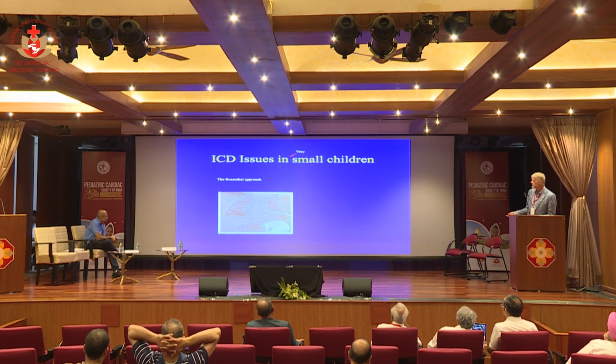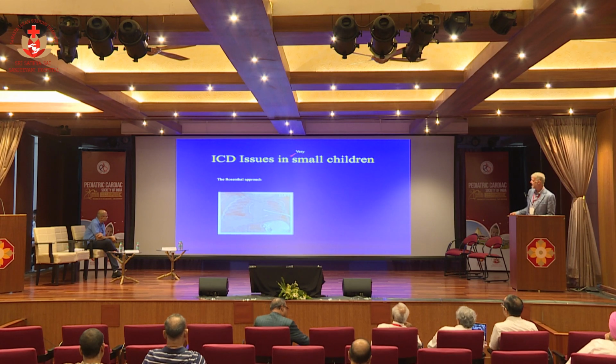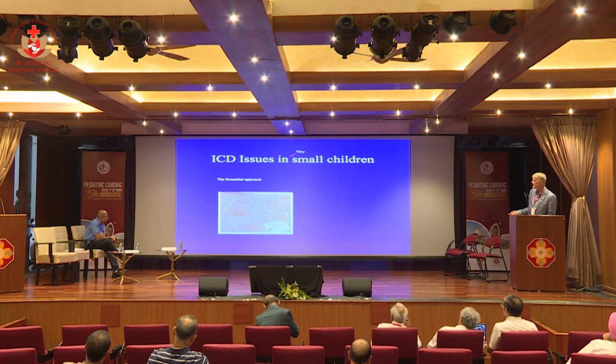Or one approach that we've been using, which was pioneered by Eric Rosenthal, was to use an abdominal defibrillator with a subcutaneous coil, and this is one of these very thin, Select Secure leads, which is endocardial. So there's still an endocardial aspect to it, but much less than otherwise.